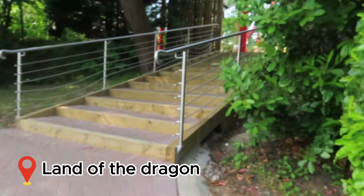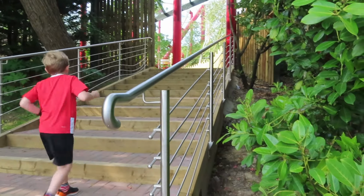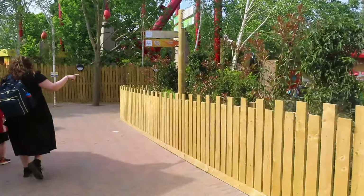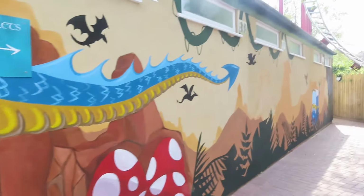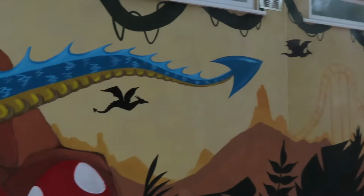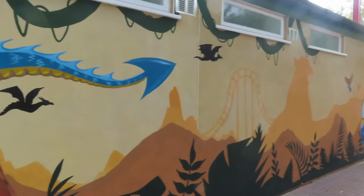So to head into Land of the Dragon, there is a brand new set of steps to get up to the toilets. As near World of Jumanji, there isn't any, but this is the new kind of stairs they've built. And if you follow it up, it brings you to a nice little kind of shaded seating area, but also the toilets, new entrance in. And there is also a brand new piece of artwork for, of course, Dragon's Fury. How amazing does this look? With the little tuk-tuk as well. The OG blue dragon, it looks amazing.